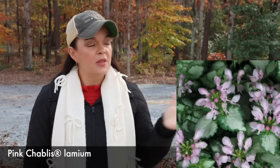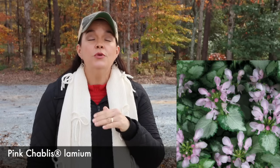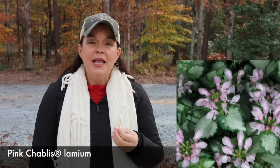If you are looking for another fun, very light, elegant look for your garden, I want to introduce you to Pink Chablis Lamium. Maybe you're familiar with Lamium and maybe you're not, but the Pink Chablis is going to be a beautiful, soft, silver and gray leaf, and it really is a soft plant. You can use this as a ground cover, or if you put it in a container or hanging basket, it's going to have that trailing habit. Pink Chablis gets its name because it has beautiful, soft, baby doll pink blooms on it, and it is a great option for your shade garden.